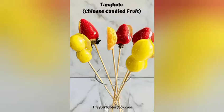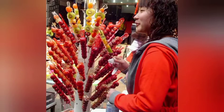Another personal favorite is tanghulu, also known as bing tanghulu. So it's basically candied fruit. My favorite is strawberry tanghulu.